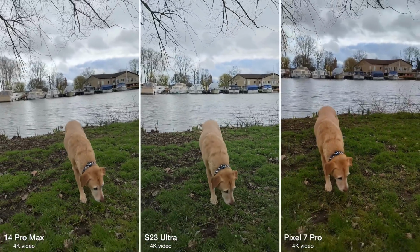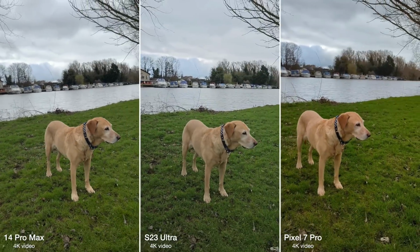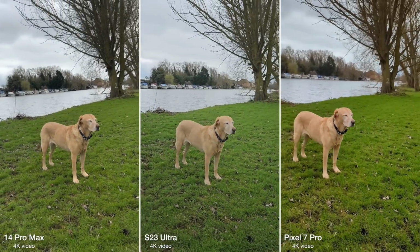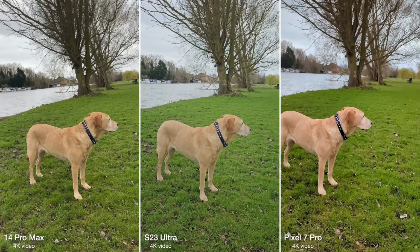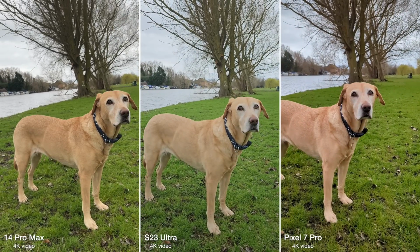It was disappointing to still see the dropped frames and stuttering from the Ultra's video. We spotted that in the last review, and although it's hard to tell here in a YouTube video locked at 25 FPS, in reality it's an issue that definitely needs fixing. I'll also freeze frame here to show the iPhone's autofocus advantage. It has excellent subject tracking, which results in sharper image quality, so it remains the video king for smartphones.